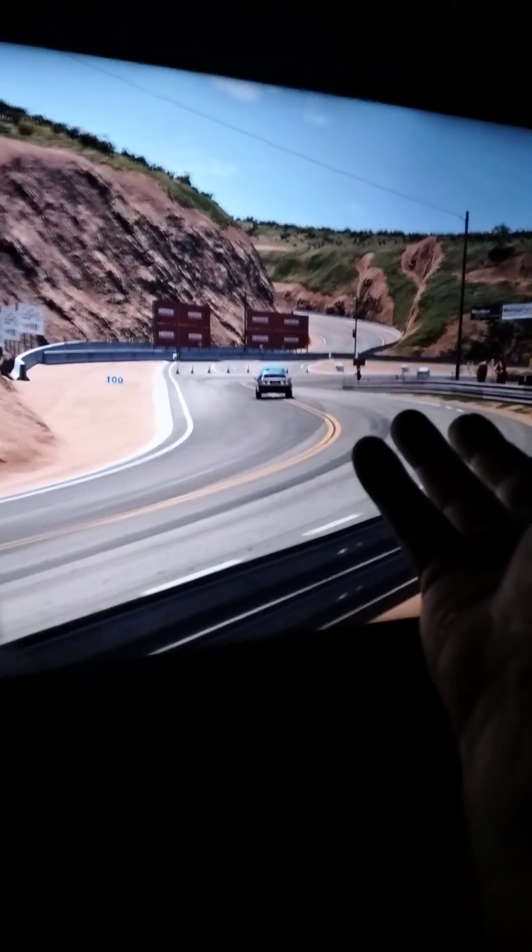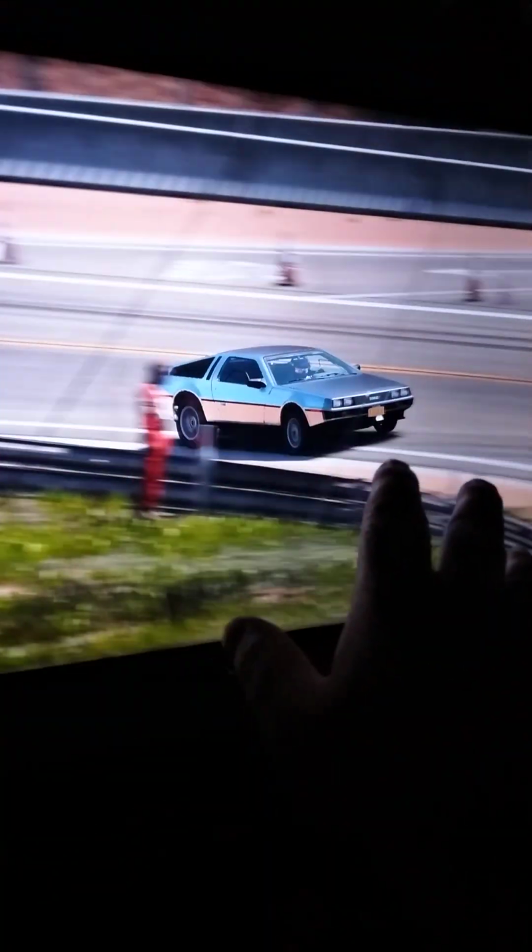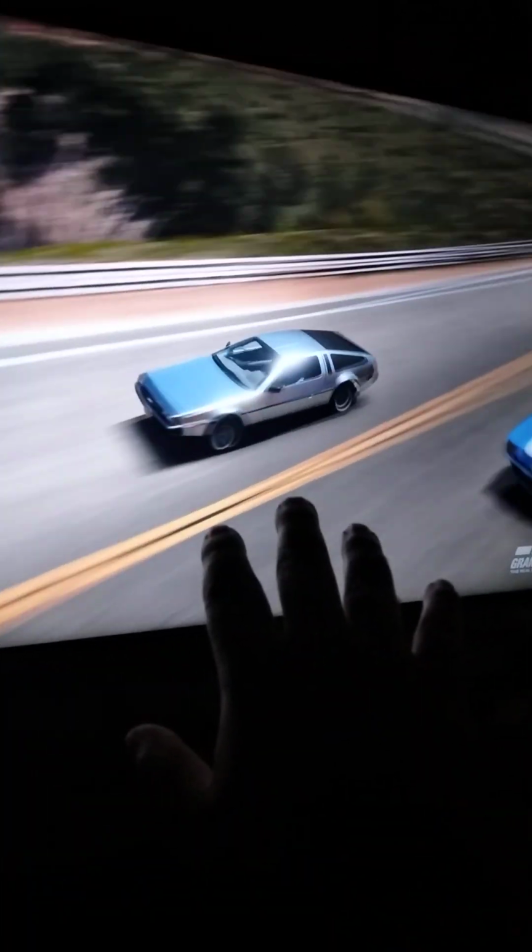But anyway, what do you guys think of the DeLorean, the DMC? I'm not even going to show you the spec sheets because there's no point, because I didn't do anything to it. I didn't even change the wheels on it, which is the first thing I usually do in any car in this game, is change those wheels around.